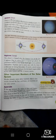Other important members of the solar system are asteroids. Asteroids क्या है? It is a gap between the orbits of Mars and the Jupiter, and there are more than 750,000 rocky objects of different sizes. These objects revolve around the sun. They are called the asteroids, and they form a wide ring, इसके बीच में एक wide ring बनाते हैं in between the orbits of Mars and Jupiter, that are called the asteroid belt.